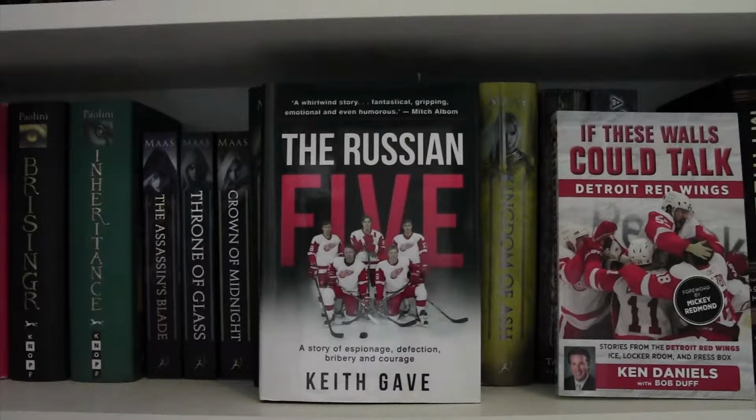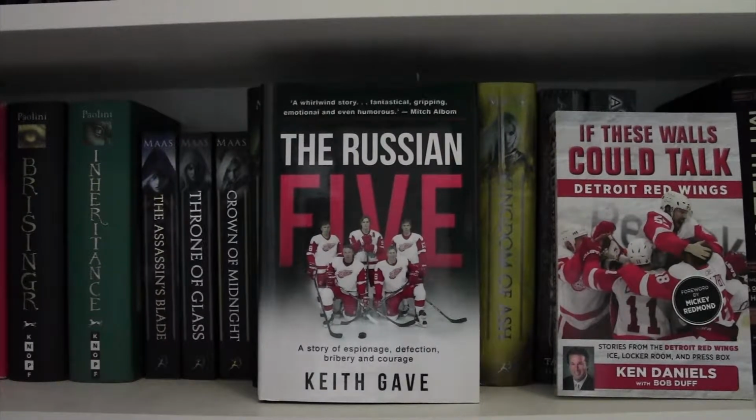Even if you're not a Red Wings fan, I would actually recommend this because it's very interesting what went on to get these 5 players. It's interesting how they got them into the Red Wings. I can't wait to read this. My parents can't wait to read it. It should be very thrilling. I got no other word for that.